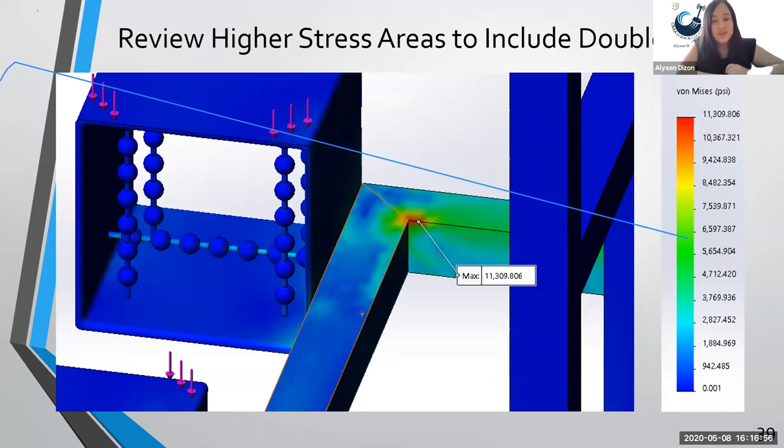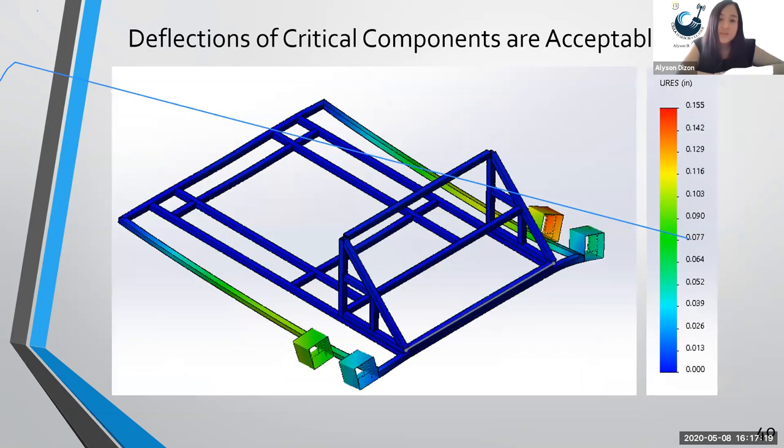Looking closer at the location of the maximum stress, we see that, as indicated in red, the maximum stress experienced by the frame is at the front of the frame near the C channels. To alleviate this high stress area, we plan to add layers to the weld to increase the wall's thickness, ultimately increasing the strength. Next slide, please.